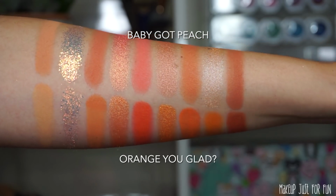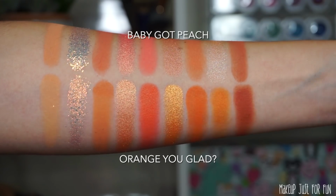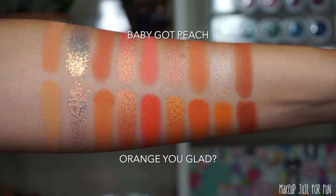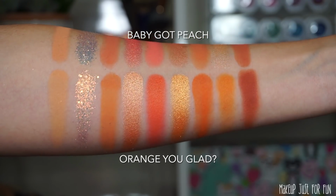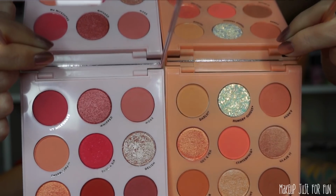These aren't as many dead-on dupes as the Sweet Talk palette, but they are pretty similar. They're giving me very similar vibes. So that's Baby Got Peach on top and Orange You Glad on the bottom. The last comparison that I want to make is with the Strawberry Shake palette.